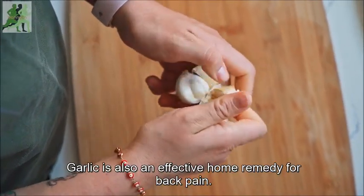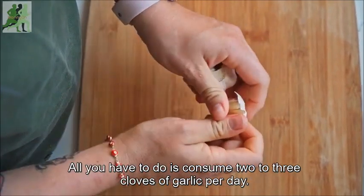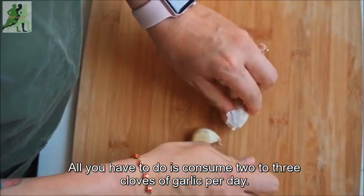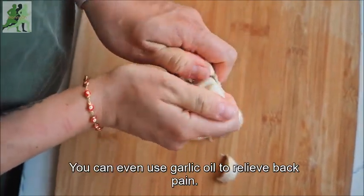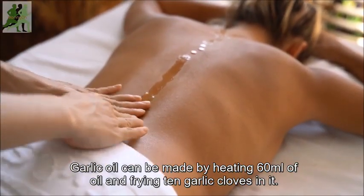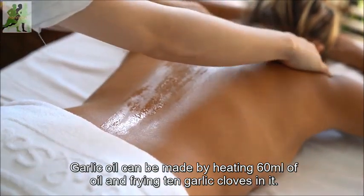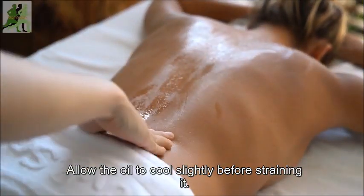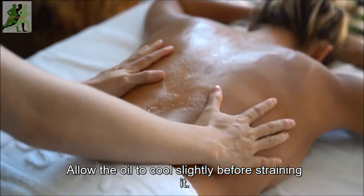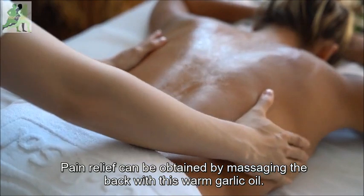3. Garlic is also an effective home remedy for back pain. All you have to do is consume 2 to 3 cloves of garlic per day. You can even use garlic oil to relieve back pain. Garlic oil can be made by heating 60 ml of oil and frying 10 garlic cloves in it. Allow the oil to cool slightly before straining it. Pain relief can be obtained by massaging the back with this warm garlic oil.